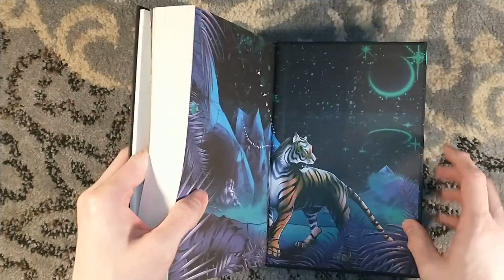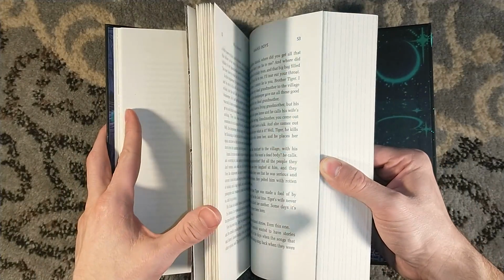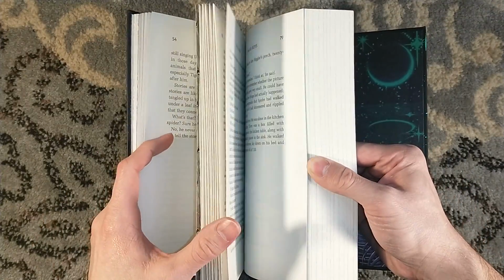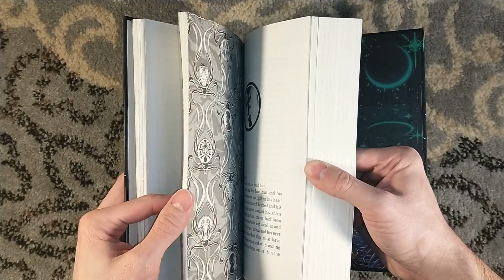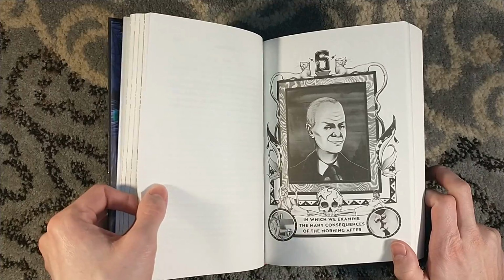So it is black and white artwork, but I mean, I think it was 100 British pounds, and I don't even think I got it for full price. I think I may have gotten it like on sale too. So anyways, Mr. Nancy, based on the mischievous god Anansi.